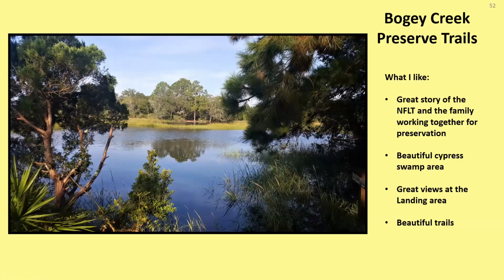But I like the great story of how the North Florida Land Trust and the family worked together to preserve this beautiful area. Beautiful cypress swamp area, even though it did kind of overflow the trail. Great views there at the landing area, well worth the walk out to that area. If you really want a short little hike or you're taking some kids out there, that's a beautiful walk and beautiful trails all in all.